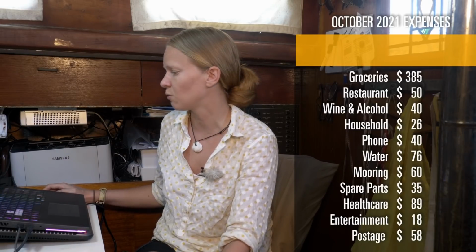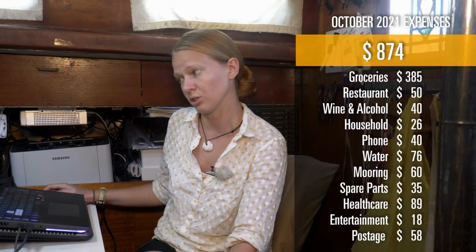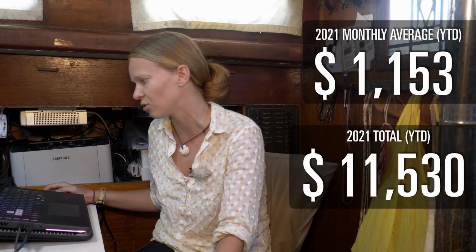Total $874 for the month, bringing our monthly average for 2021 to date to $1,153, and our total expenses year to date to $11,530. So even with the big grocery stock-up trip in Santiago, it is hard for us to go over $1,000 a month. It's still a great life, and it's still a great budget-friendly way to live, I think.